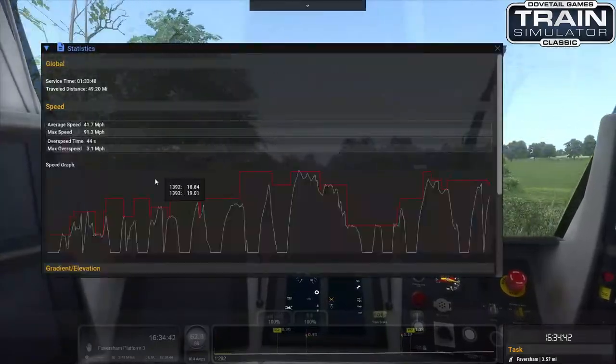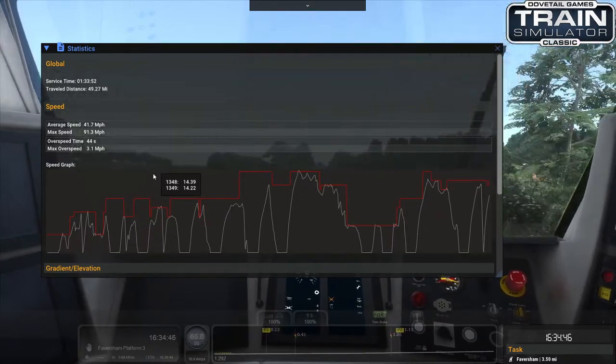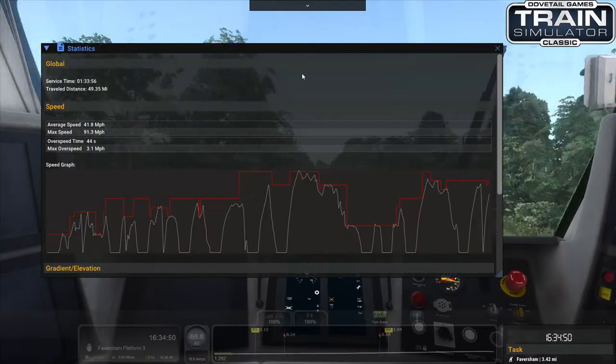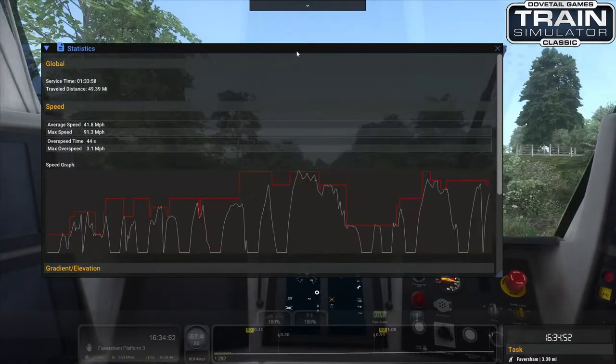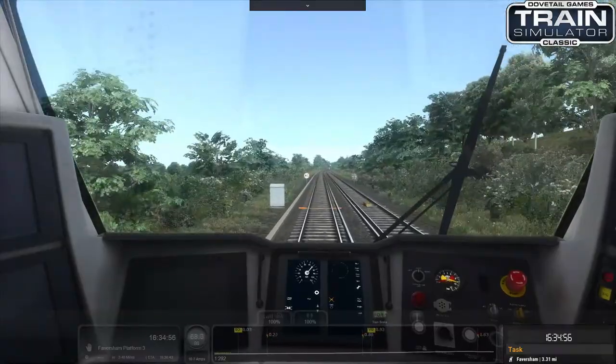We're getting closer to the end. We've been averaging 41.7 miles along the whole trip. Maximum speed's been 91.3. Currently, hour and 34 minutes in, and we're coming close to the end now.